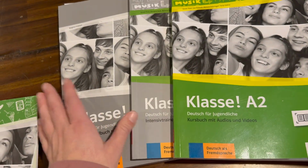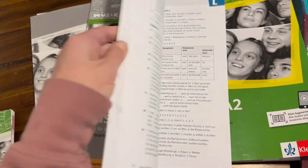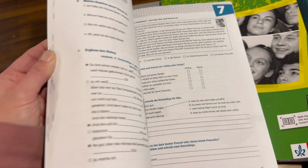And then it does come with a teacher guide, and this intensive book has practice worksheets and things like that in it that I can copy for us to use.